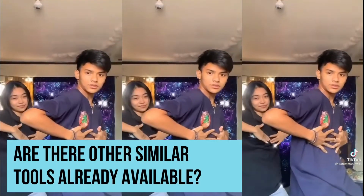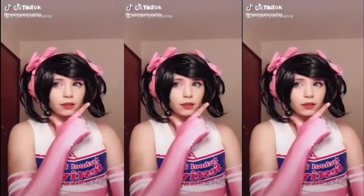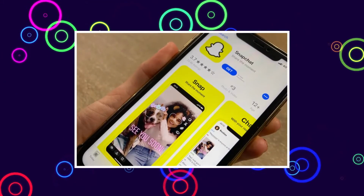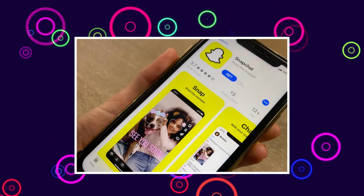Now, are other similar tools already available? Yes, there are. Quite a number of social media platforms are currently working on similar projects, or they have already implemented tools that seem to be similar to the tool that TikTok is trying to create. Both Facebook, or Meta as it's now called, and Snapchat have launched projects to crowdsource augmented reality development and to expand on the things that they already have.